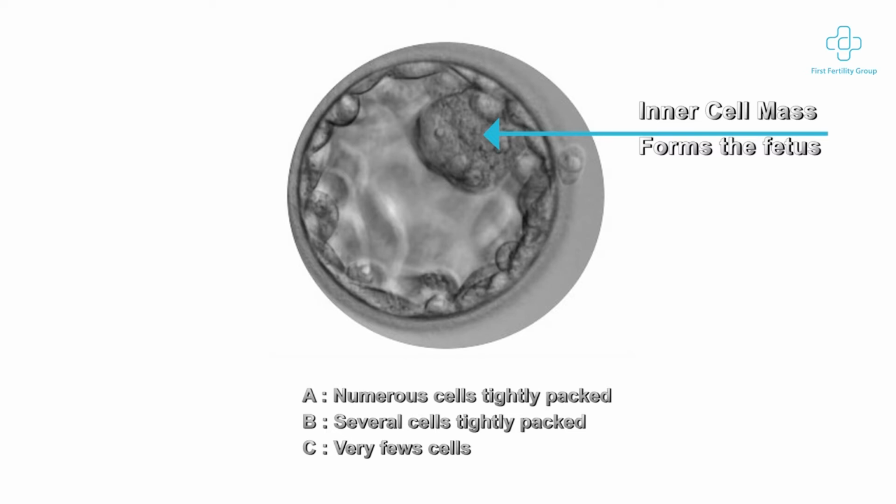The third letter is the letter grade for trophectoderm. The third step for scoring the blastocysts should be performed on an inverted microscope. The development of the trophectoderm can then be assessed. The trophectoderm is given a letter, the highest score being an A.